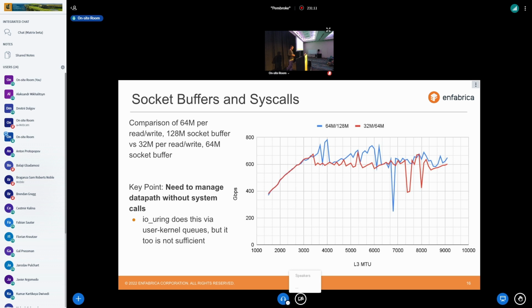io_uring is an example of this. It has user-kernel queues where you can set up what you want to send and a completion queue to read it without having to do a system call. So it's in the right direction, but it too is not sufficient. It doesn't handle hardware queues, for example. And it also doesn't do RX.